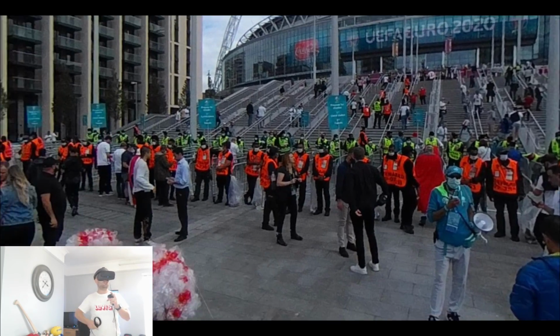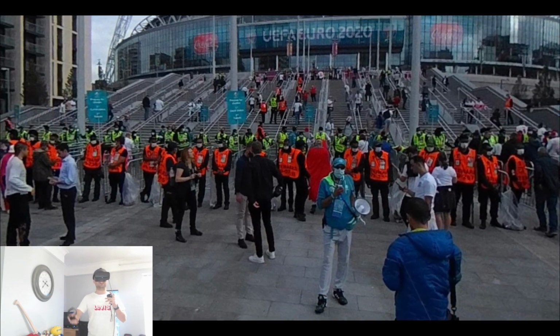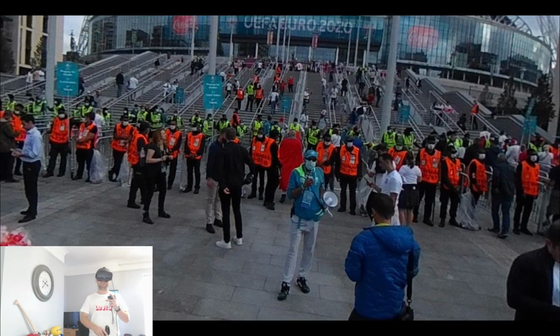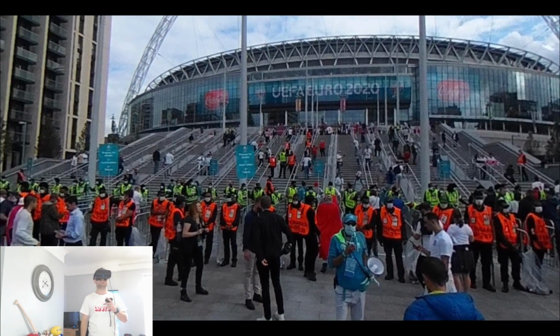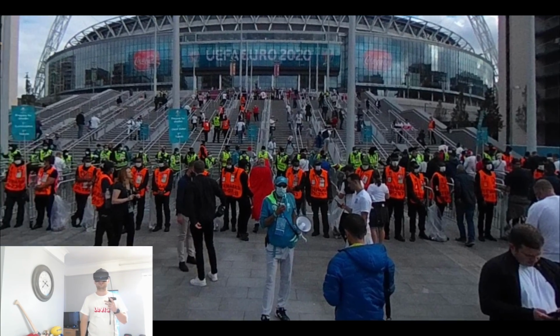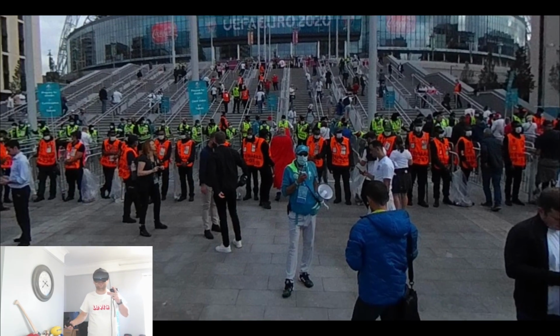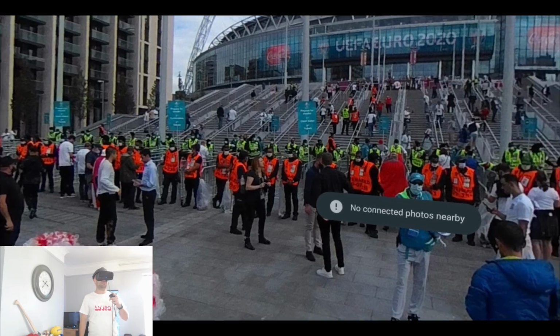And look how much bigger the stadium looks because you have to approach it going up the stairs. And there have been a few like that I've looked at. And I think it just makes the stadium, as I said, look grand and bigger and more amazing almost. More of a spectacle to look at. I don't think I can step up there.